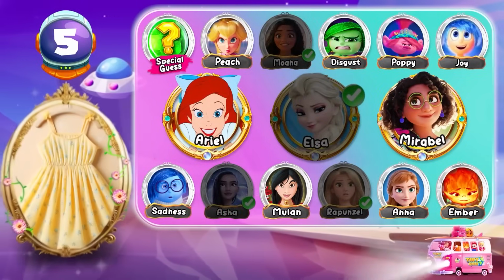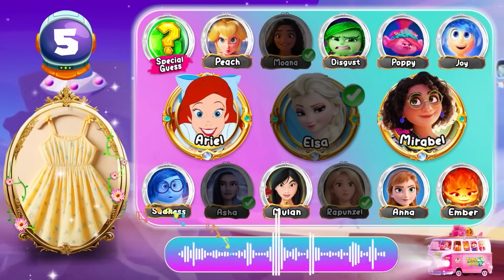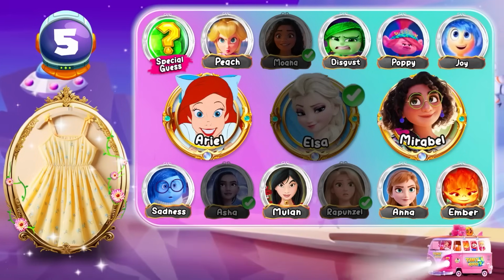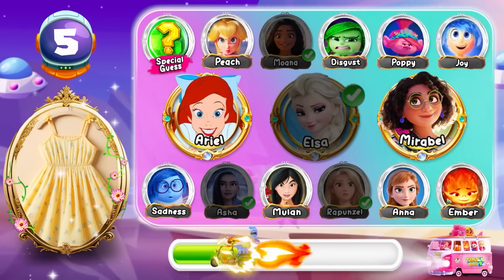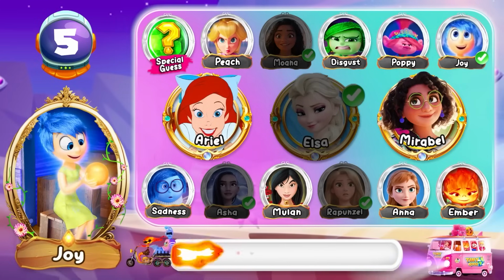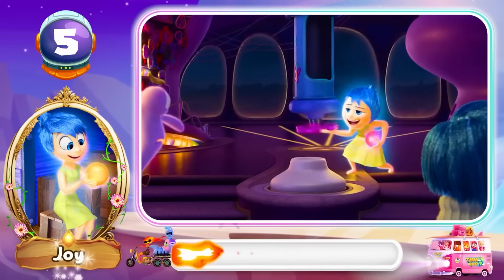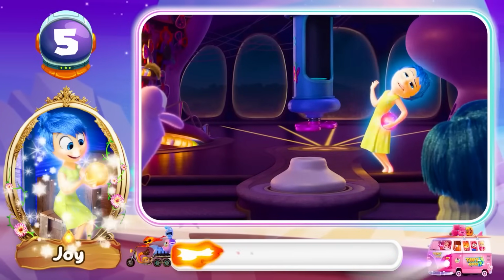Round 5. What's your answer for this dress? Bingo!